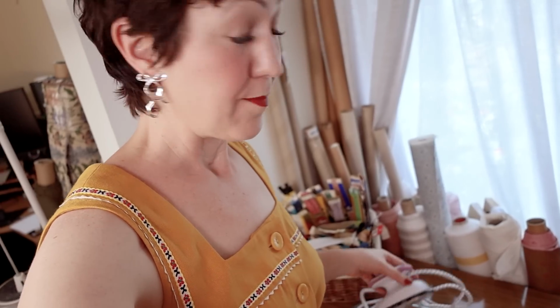I mostly got this to experiment when I'm filming so that I can quickly iron things at the sewing machine without having to get up, turn the iron on, move everything around and do it like that. But so far it's been quite handy, so it might be something you want to look at too. But your ironing station is a space, an area, and all the things that are included in that space are something that's really needed to think about in your area.